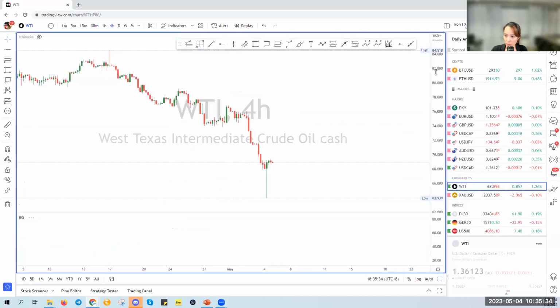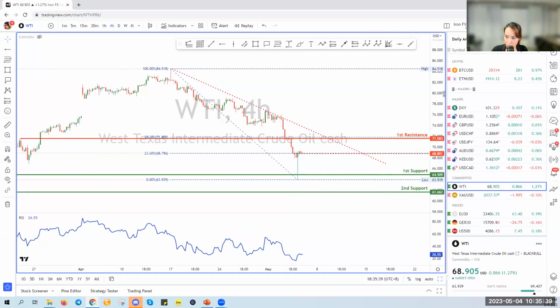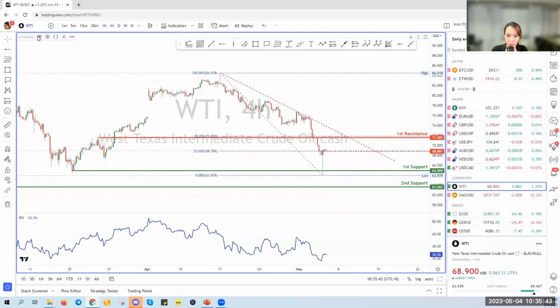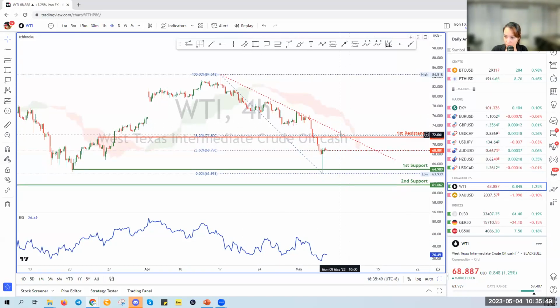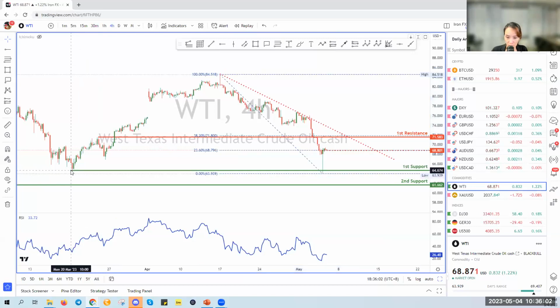Let's look at oil. Wow, oil has a really big move. So to me, oil is still in bearish momentum because it's below the Ichimoku cloud, and I drew the bearish channel line here. The price is also below. All right, and this is my first support.